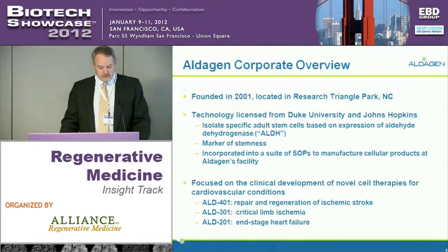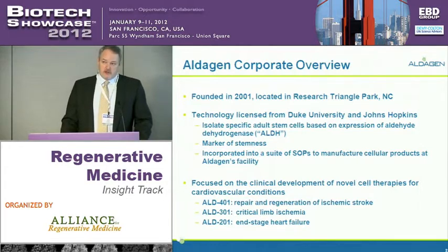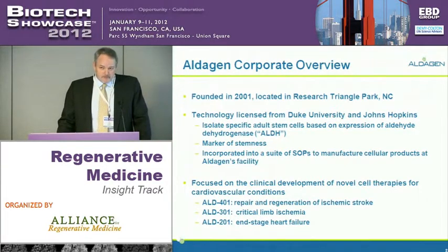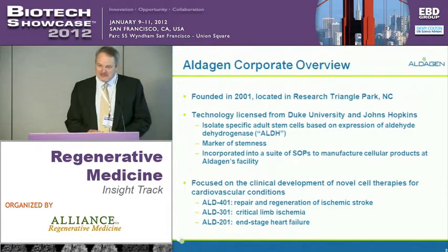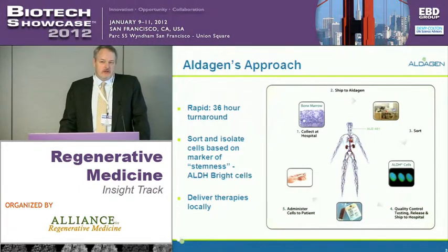We are focused on a range of cardiovascular indications. We have a product, ALD401, for ischemic stroke, and I'll spend some time talking about that program. We have completed a phase 1/2 study in critical limb ischemia with the ALD301 product, and we've completed a phase 1/2 study in ischemic heart failure with our ALD201 product. I'd like to say we're starting a hepatitis C program soon because of the markets, but that's still on the block. So our approach is an autologous approach in the cardiovascular area.